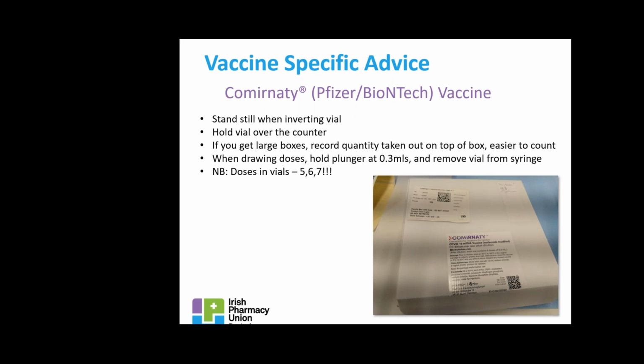I know you'll be getting the smaller boxes with 12 in them. So what we found handy when we get the 12 boxes is we write down that information, or we take a picture of that information and stick it on the side of the computer. It just reduces the amount of time that you're opening and closing the fridges.